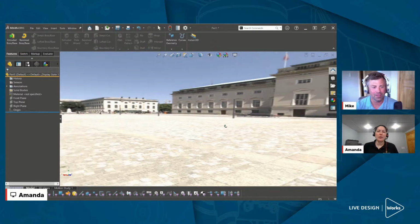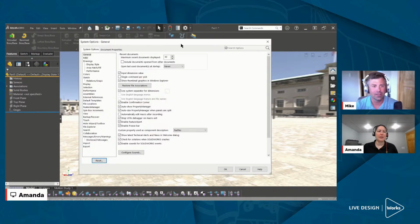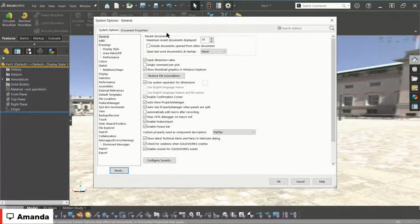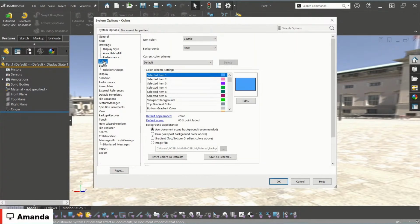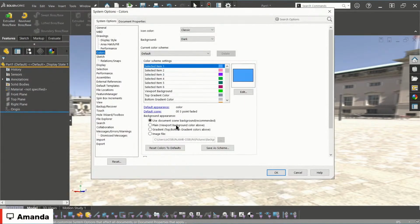Oh, that's cool. Now, if I go back into my options here, another way that you can change the background is to go to colors. So options, you're in system options, colors. When I come down here, we can see this option, use document scene background, right? That's what's telling it to use this scene right here. If you wanted to change that to a different color, you could change it here by selecting plain or viewport background color above. Now, what that's directing us to is this background right up here.